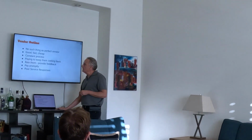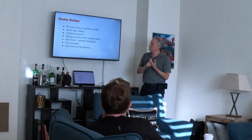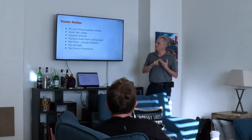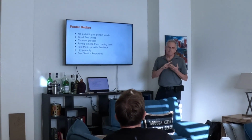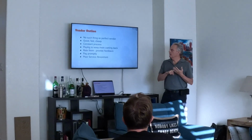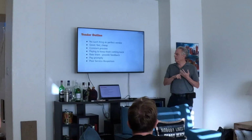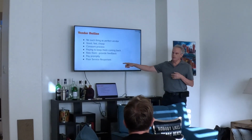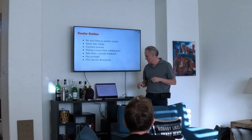This is the outline. I'm going to go through these subjects. No such thing as a perfect vendor. The vendor triangle: good, fast, or cheap. Constant processes. Paying vendors to come back. Rating and feedback. Paying promptly. How to handle poor service requests. And the bullet I forgot to add was cleaning. There was a slide about cleaning.